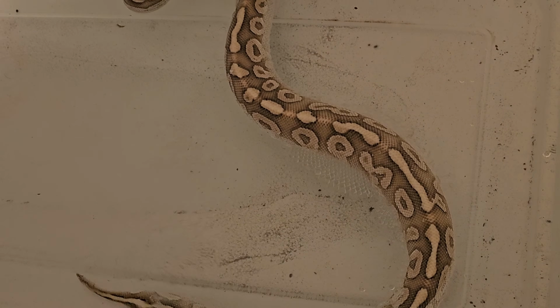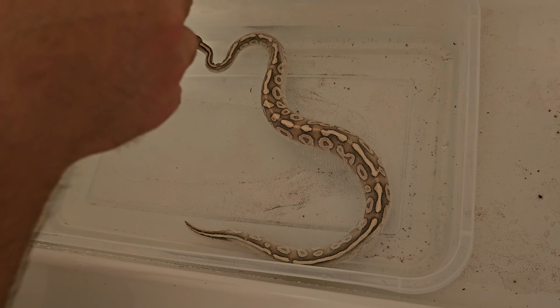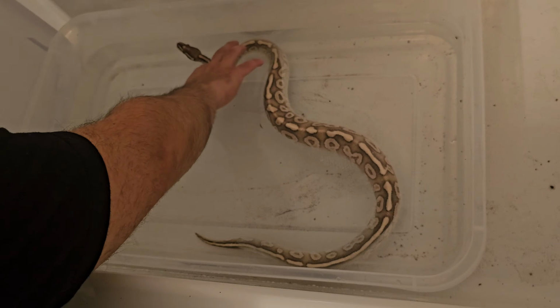So one of the easiest ways to shed a snake, what we hope we're going to do, is basically make a tube with our hand and just apply light pressure, and the snake will just slither through. That's what we're going to hope happens.